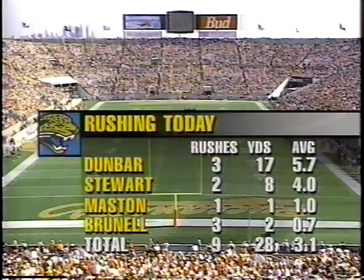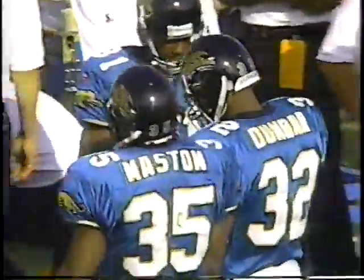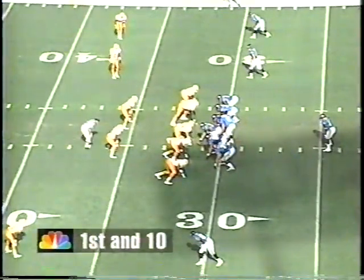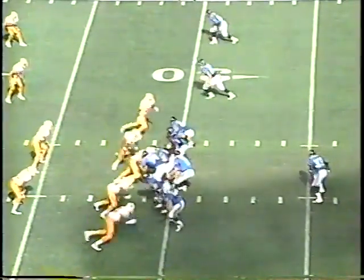Right. I mean, Brunell's numbers, he was averaging 7.1 yards per rush, and they've got him down under a yard today. Difficult position, though, for Jacksonville. You need more rushing yards, but you don't exactly have plays called rushing for Brunell. He's getting most of his yards on just broken plays. Yep.